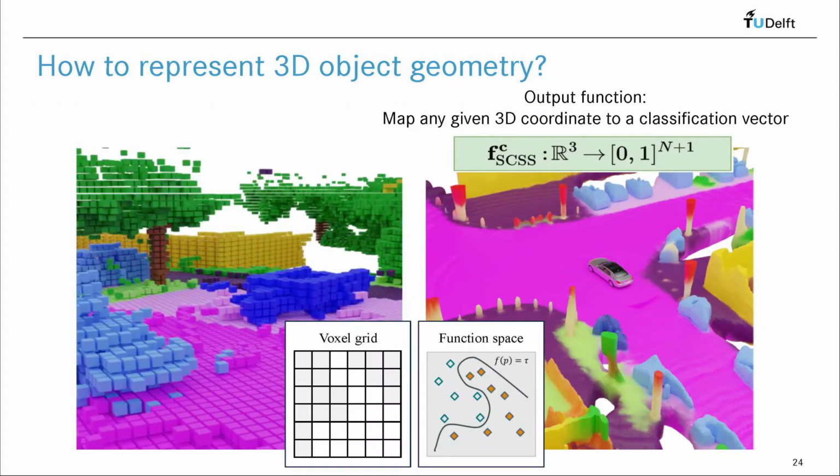Rather than representing the 3D environment explicitly by a discrete voxel grid with semantic information attached to it, we represent the environment implicitly by a continuous function. This scene segmentation function takes as input a 3D scene location and provides as output a probability vector of dimension n+1, namely the probability that this location is one of the n semantic classes plus the free space class. And by assigning each point in space to the class of maximum likelihood, we obtain a semantic class.